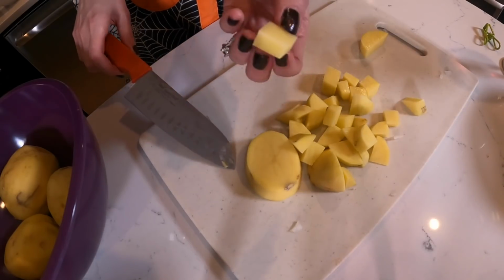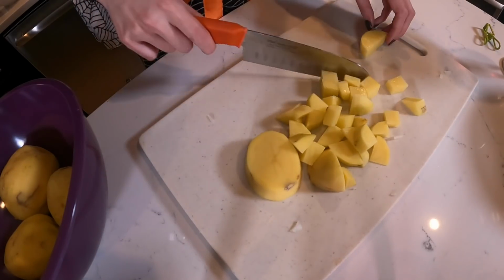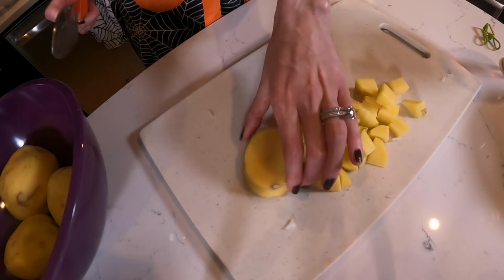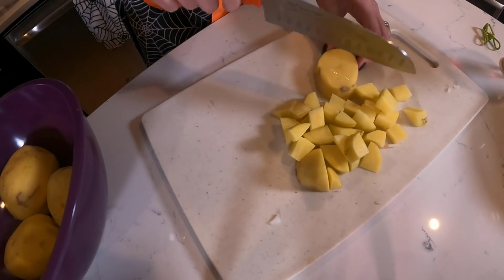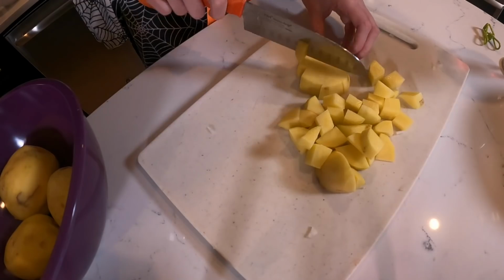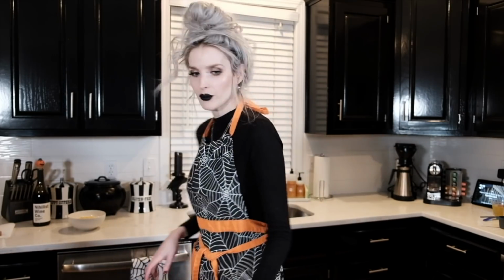I don't know, I guess I'm doing smaller cubes. I maybe switch off, I don't know what I do. Sometimes it just depends on what I'm doing that day. If I'm cutting larger cubes or smaller, and then I just adjust the boiling time from there. Anyways, just chopping up these potatoes. And do I have a bowl to put these in?